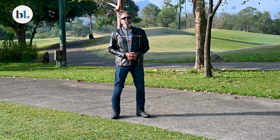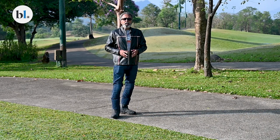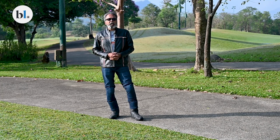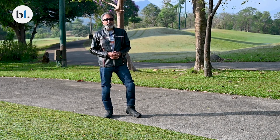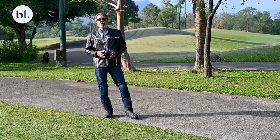The 100cc motorcycle segment, since the time it went into four-stroke, has been dominated by just one brand, and that is the Hero Splendor. The Splendor has been the largest selling motorcycle in the world. It has been a default choice for millions of people. It's a motorcycle that has lived well past its lifetime and yet has continued to sell in huge numbers.